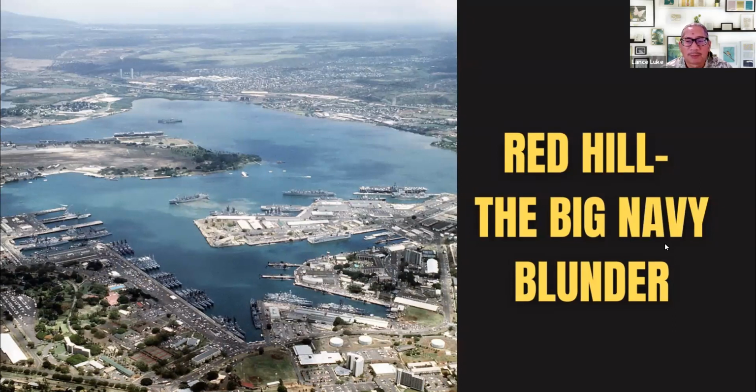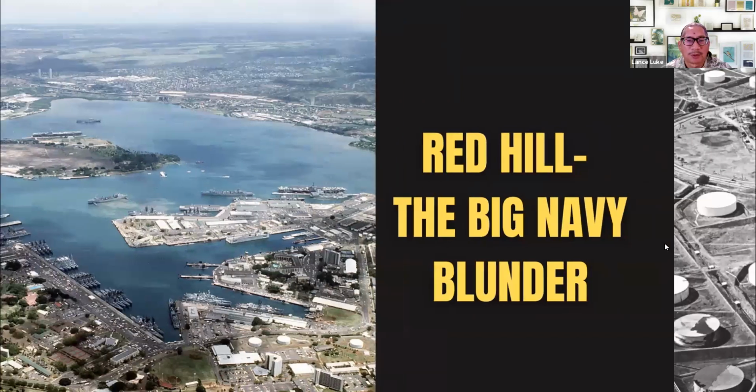Let's talk about Red Hill, the big Navy blunder. Well, you probably heard about the situation, and I just threw in the words the big Navy blunder because that's what happened. It's always the case, and more so, that the people are not trusting of the government, and we've seen that big time after the Lahaina fire. But it doesn't help when the government doesn't tell the truth or gives only partial information. And that's what happened on this Red Hill thing.